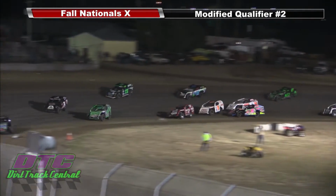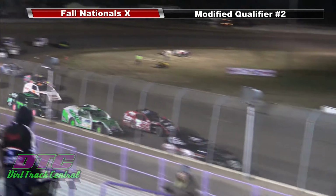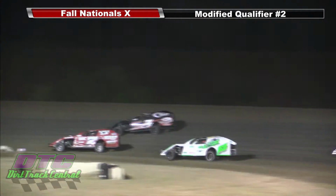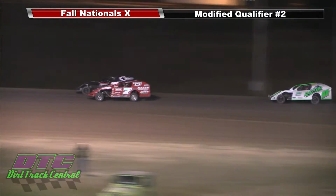Look at this, Birch there to the bottom. Here comes the 7 of Money. Don't count Clay Money out of this one. He's back on the inside. Clay Money looking for second. He's got third. Roth runs fourth. Bowers down the 5th spot. Z-Man rounds out your top 6.